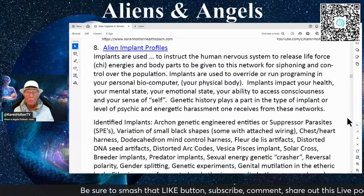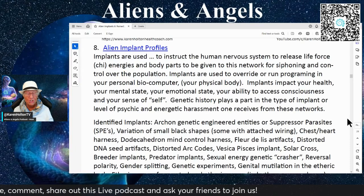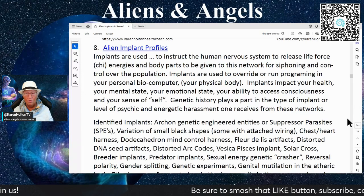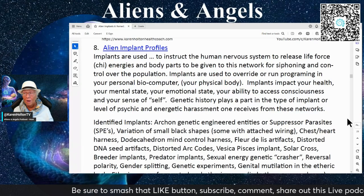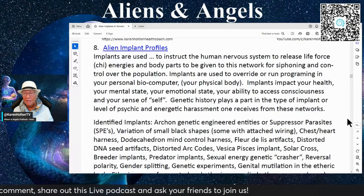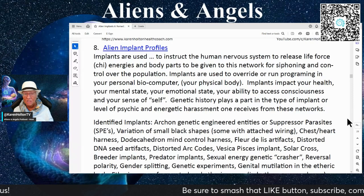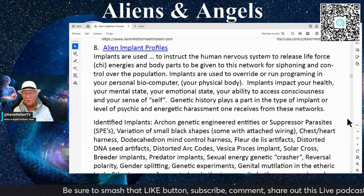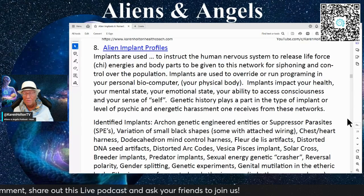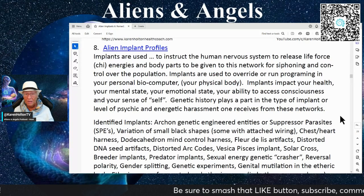Number 8, alien implant profiles. Implants are used to instruct the human nervous system to release life force or chi energies and body parts to be given to this network for siphoning off and control over the population. Implants are used to override or run programming in your personal biocomputer, which is your physical body. Implants impact your health, your mental state, your emotional state, your ability to access consciousness, and your sense of self. Genetic history plays a part in the type of implant or level of psychic and energetic harassment one receives from these networks. So those of you who are familiar with targeted individuals, this is a big chunk of that, okay?